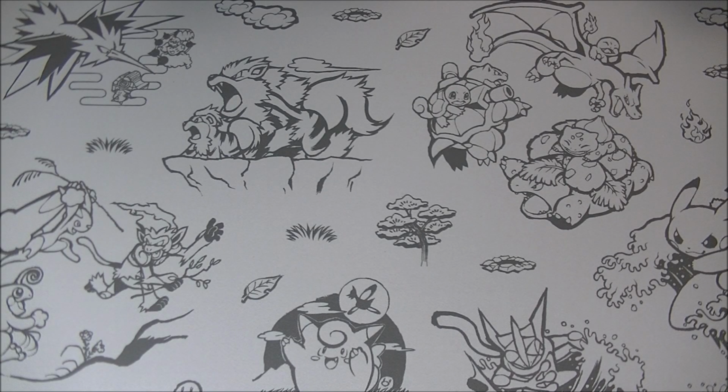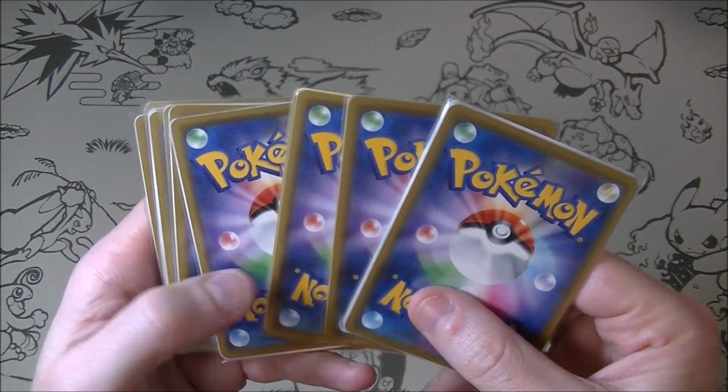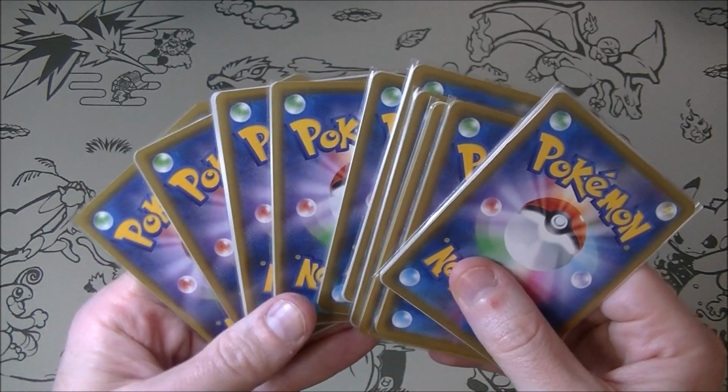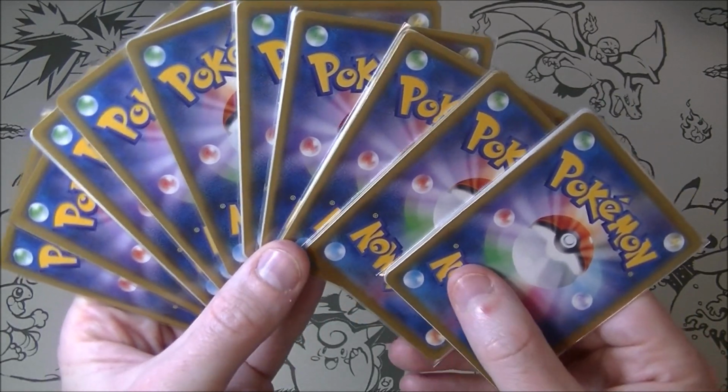What is up, everybody? Hungry Kabigon here. I've got some more mystery packs today. These are 200 yen ones, which is about $2-ish. We can't really expect too much from these. They are only $2. They have been up and down in the past.